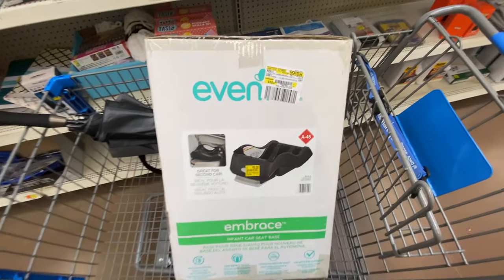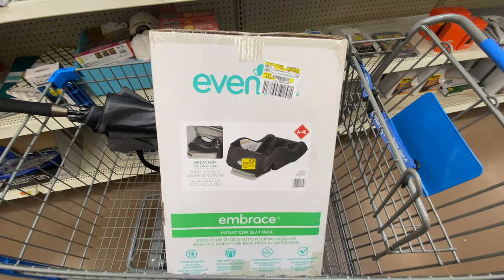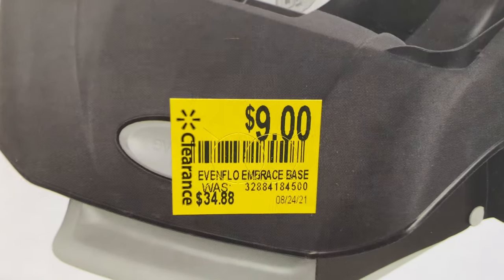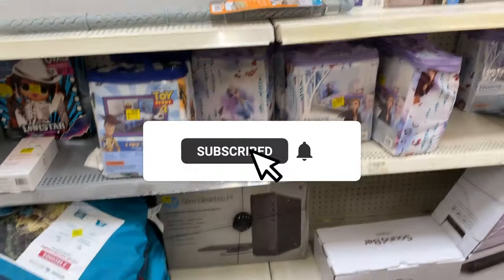So some of this stuff I'm trying to do a little bit better with showing the items and what they are. So this is an Embrace infant car seat. And it was pretty cheap, $9 down from $34. So I think that's a pretty good price. It's a pretty large box. So if you was reselling it, I would probably do it locally. I wouldn't try to sell it online or anything. But they did have some sold comps online. So people are buying that.